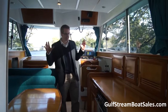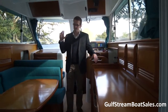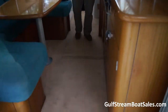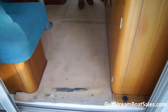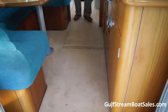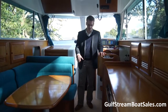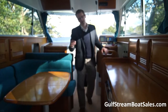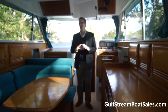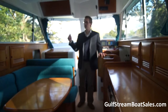You'll notice that the condition of everything in here is really very good. The woodwork is spotless. The carpets are in pretty good condition, but the owner's put down overmats, and he's used double-sided sticky tape to put those in position. We've taken those out for today to show you the boat in sort of her original condition, but that's what you can see on there. If it was my boat, I would probably replace those carpets, but apart from that, everything else is in top-notch condition here. Still got the original curtains all the way around.